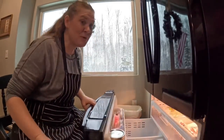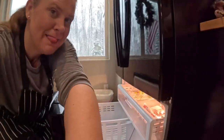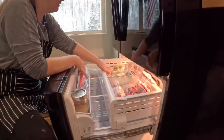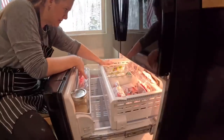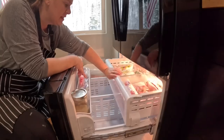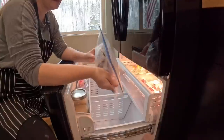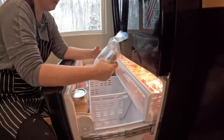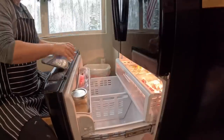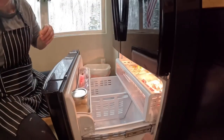All right, let's put this back together and then we'll take everything down to the basement. Okay, so fruits here, vegetables here, bread items there, and then we just have some bacon, some hot dogs, and then the pork. Now, I have a couple of things that need to get eaten. This is one breakfast burrito, and then two packages of pre-cooked breakfast sausage for Aaron in the morning. That needs to get eaten, so it'll go in here.